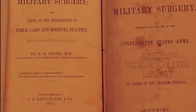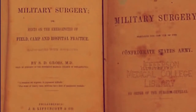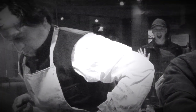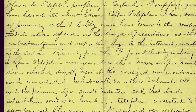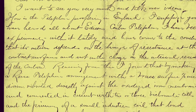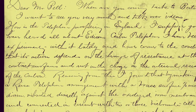Most of these new doctors carried around a copy of a military surgery manual that had been written by Dr. Samuel Gross. Many doctors didn't understand germs or how they were carried or spread. As a result, they violated nearly every rule of sterile technique that doctors use today. Dr. William Watson wrote in his letters about observing other doctors in the field. It was common to see another doctor with his sleeves rolled up to his elbows, his bare arms as well as his linen apron smeared with blood, and his knife held between his teeth.